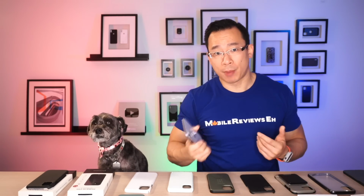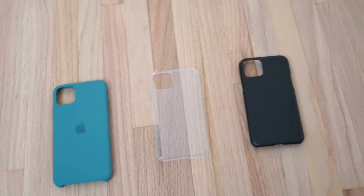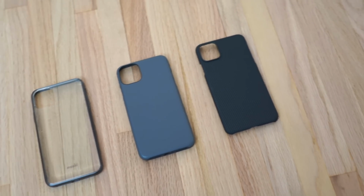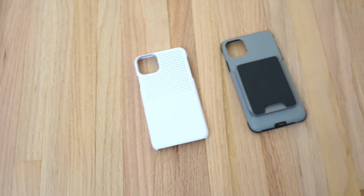The cases I'm going to talk about include the Apple Silicone Case. I will talk about stuff from Peel, the Spigen Thin Fit, the Ballistic Soft Jacket, the Urban UAG Civilian, the Luau 2X Element, the Moshi Vitreous, Bellroy Leather Case, the Pitaka Air Case, the Caudabe Veil, the Caudabe Sheath, the Tech 21 Studio Color, the Razer Arctech Slim, and the Ghost Tech Exec 4.